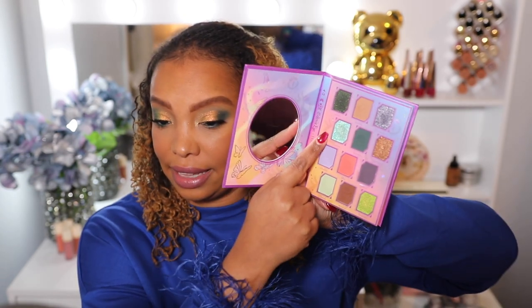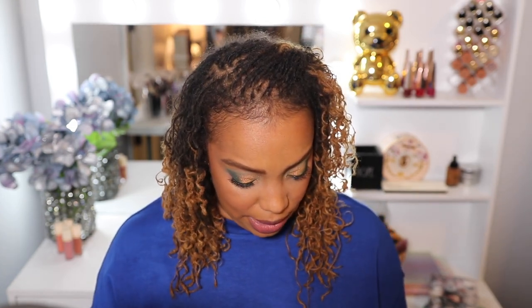I think the most textured shade would be the shade Coast, which is kind of like this seafoam green. But I popped it here in the middle of the inner corner just to give it a little bit more dimension to the look, especially with the multi-chrome, so it wasn't just fire and we have a little bit of something else to grab the multi-chrome attention. And I think it played really nicely.